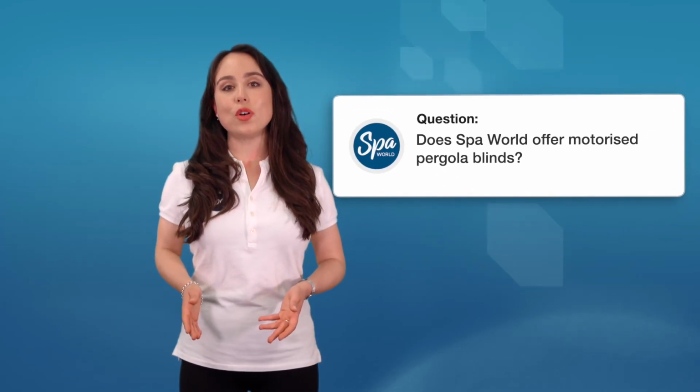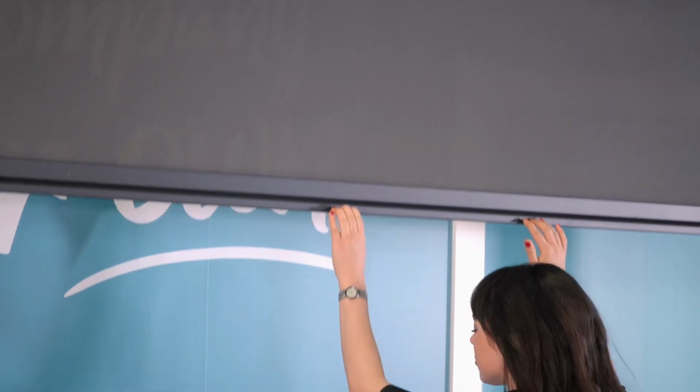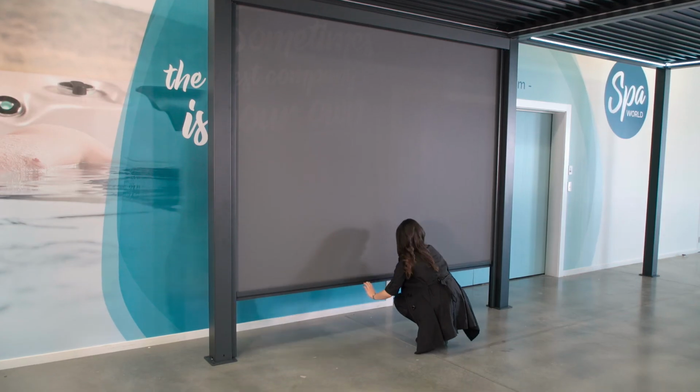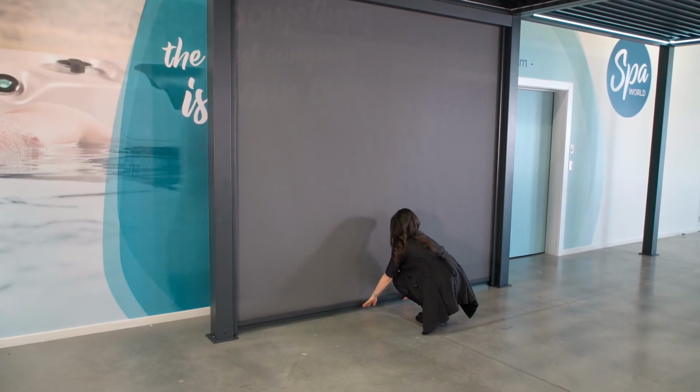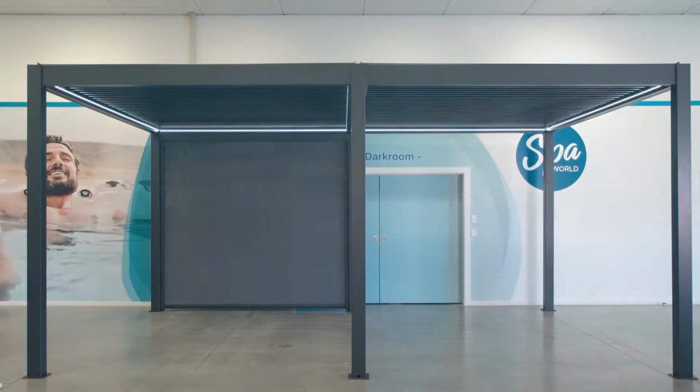Does Spa World offer motorised pergola blinds? We don't offer motorised pergola blinds at this moment. However, we do offer manual pergola blinds that you can push up or pull down with ease. For more details, visit the pergola product page on our website.